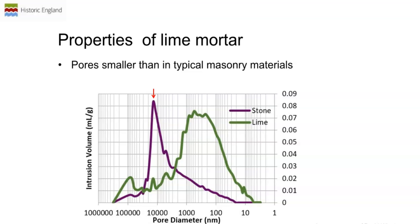The purple line is the sandstone, and you can see that little red arrow there. The peak is around 15,000 nanometers. In other words, a large proportion of the pores of this stone are around that size. But if you look at the lime mortar, the main peak is only around 600 nanometers, and it's a broader peak, so most of the pores are above that critical 200 nanometer size and up to about 1100 nanometers. So both these materials, the lime and the stone, are both capillary active, but most of the pores in the mortar are much, much smaller than those in the stone.